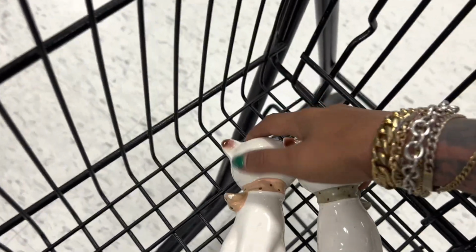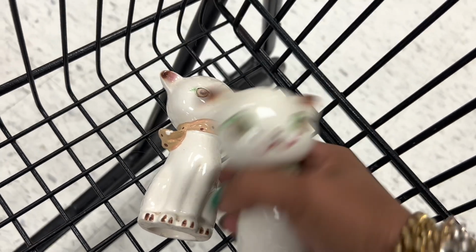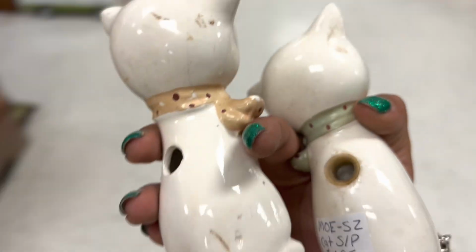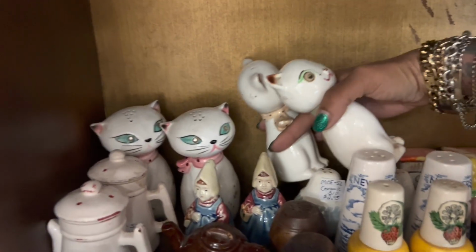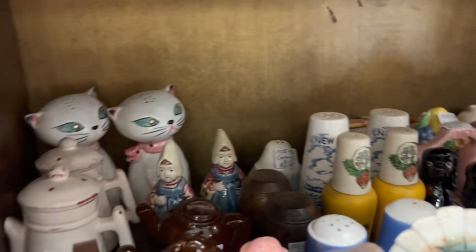Admittedly, they're not in great condition. They're missing an eye and they're just the casings. It's got a little bit of wear. I think I might actually put these back. I know, people are probably like, you're crazy, but it's the ones next to it that really catch my eye. Hold on, let me put these down.